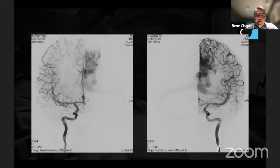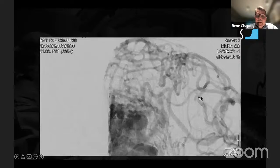And here is another AVM, which is this time located in the ACA territory. But look how interesting it is. You see that the ACA, which comes mainly here from the right ICA, gives part of the AVM. But if you look at the left ICA, you see that most of the MCA here is fed by numerous anastomoses between the MCA and ACA via all those little vessels that we can hardly access. And if we look more into detail, we bring a microcatheter and we see that indeed this does not look good. We won't be able to do it.